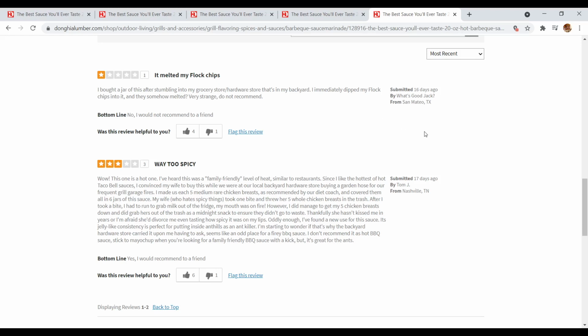Way too spicy. Wow, this one is a hot one. I've heard this was a family-friendly level of heat similar to restaurants. Since I like the hottest of hot Taco Bell sauces, I convinced my wife to buy this while we were at our local backyard hardware store buying a garden hose for our frequent grill garage fires. I made us each 5 medium rare chicken breasts as recommended by our diet coach and covered them all in 6 jars of this sauce.